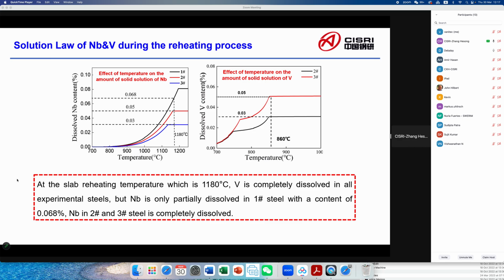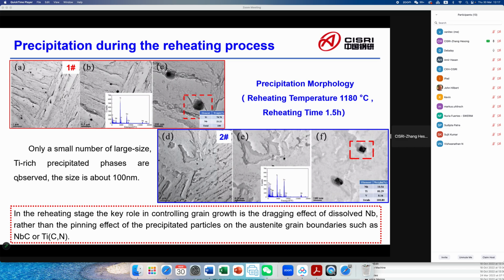As can be seen in the figure, at the slab reheating temperature, which is 1180 centigrade, vanadium is completely dissolved in all experimental steels, but niobium is only partially dissolved in number 1 steel, with a content of 0.068%. Niobium in number 2 and number 3 steel is completely dissolved. The figure on this page shows the precipitation morphology of number 1 and number 2 steel with reheating temperature 1180 centigrade and reheating time 19 minutes. Only a small number of large size titanium-rich precipitated phases are observed. The size is about 100 nanometers.